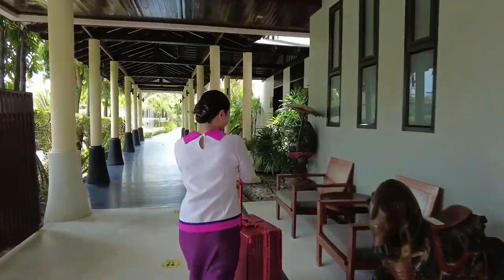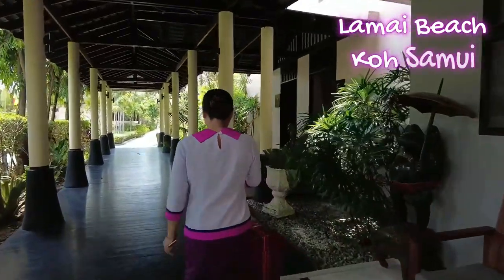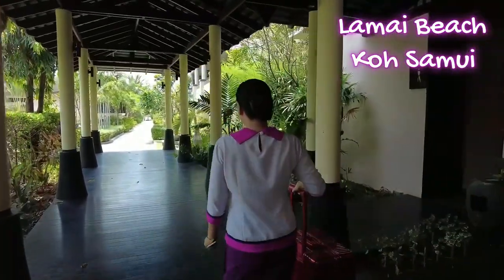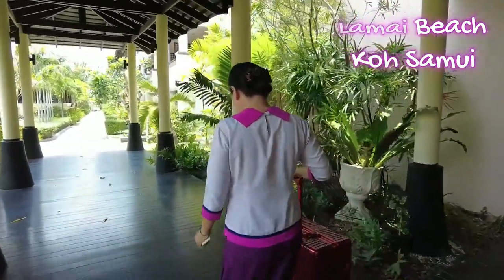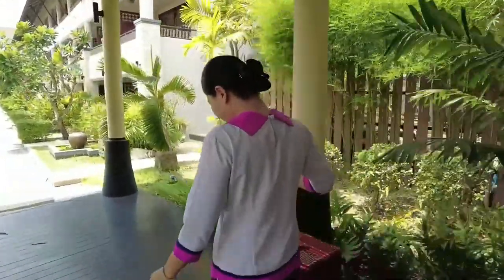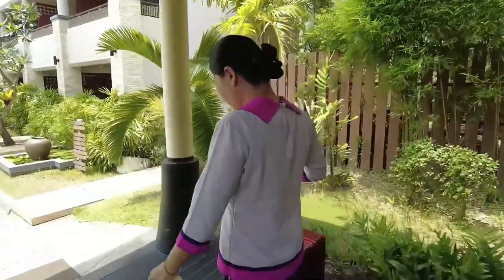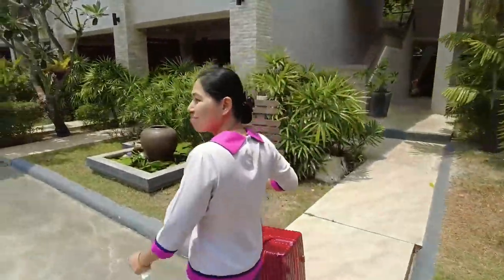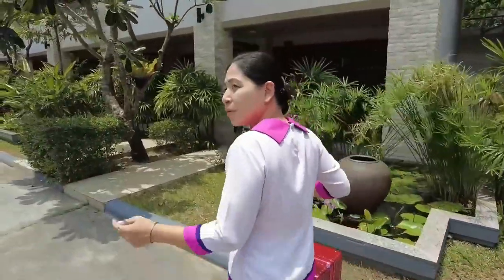Good morning, and today I'm here at the Vegander Resort in Samui, Lamai Beach. And Khun Ke is going to show me the room that I have booked today. So it's going to be nice to spend time here. And this is how many rooms?